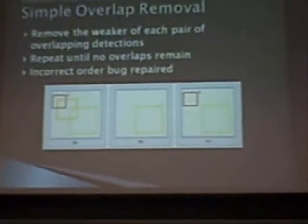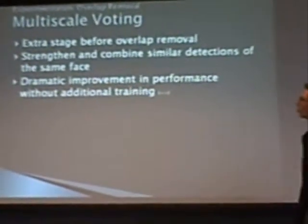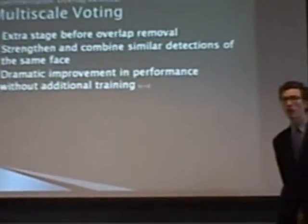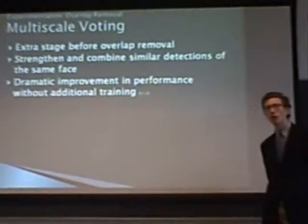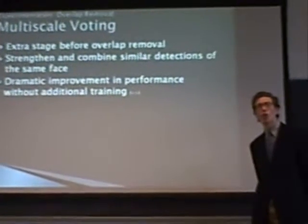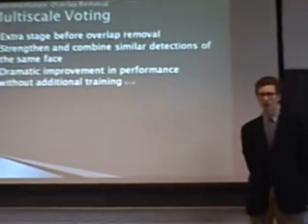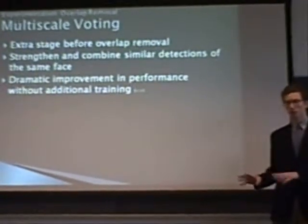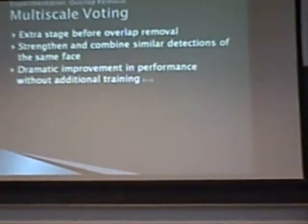However, I was able to greatly improve the performance without any additional convolutional neural network training through the use of a multi-scale voting algorithm. It's an extra stage before the survival of the fittest that takes multiple detections, for example, offset by a few pixels, but overlapping, offset by one scale, smaller or larger, that have similar pose estimates from the CNN, and are therefore likely to refer to the same face directly behind those detections. It combines them and raises the confidence based on the confidence of each combined detection. And you can see here that it's very successful.